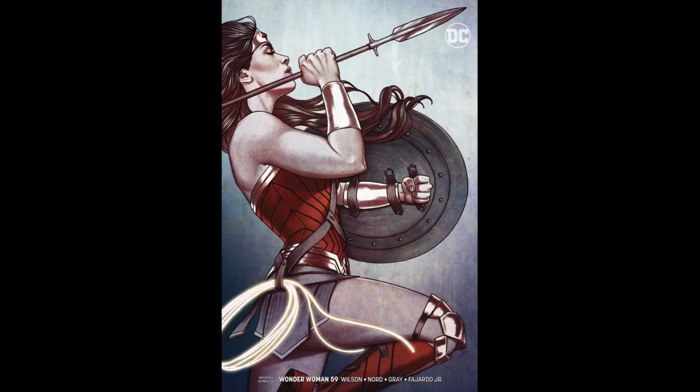And lastly, I'm gonna grab Wonder Woman #59, the Friesen variant. This is a great Friesen, of course, because it's not really showing much of the face or teeth or grin or smile. But either way, you get Wonder Woman in a pretty cool pose. You know, she looks pretty cool. You get the lasso and all that. I like it a lot. So that's what I'm probably going to pick up, and that's going to do it for DC.